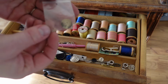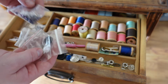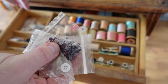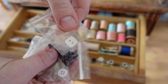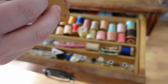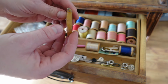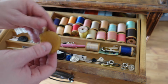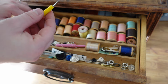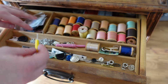Okay, so it looks like we've got some buttons, lots of different buttons. These are like beads, little square button, some big random buttons. Oh, I don't know what this is. It's like waxy. Did they use wax for stuff? Maybe for the needles? I don't know what that would be for. That looks like it would be like a threader of some sort. I don't know.